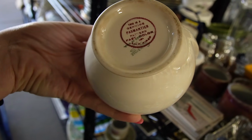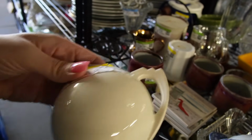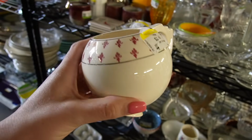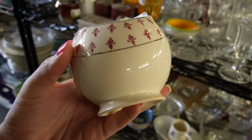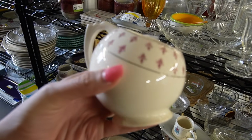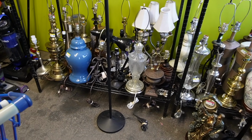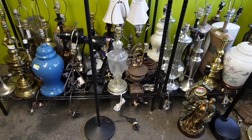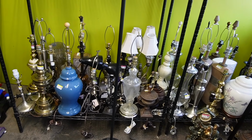This is a genuine Passementerie pattern. That is so delightfully deco in style. I wish there was a creamer to go with it. I think this is it. Oh, and it's also cracked. Bummer. All right, let's take a peek at the lamps. Looks like mostly contemporary stuff, not really fun vintage.